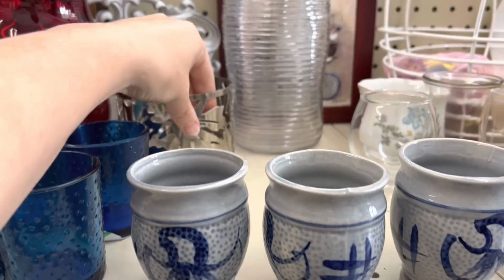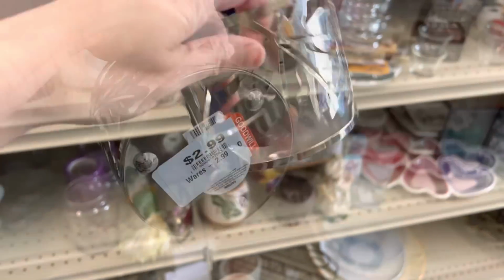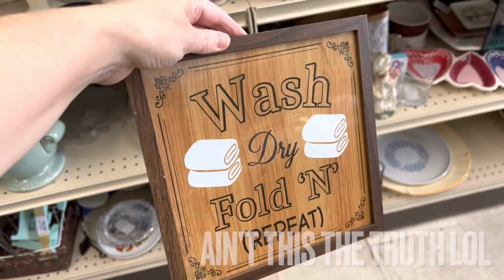Okay, y'all, so this is another example of why I tell you to always check your thrift stores first, because I can guarantee you that there is probably something very similar to this candle holder being sold in your local Bath & Body Works for $24.99.